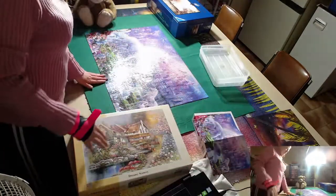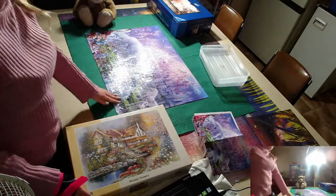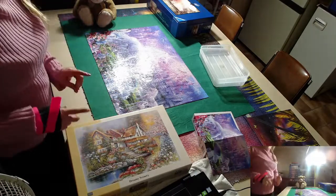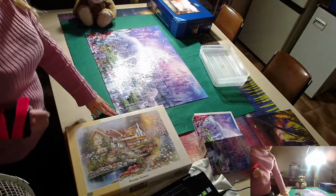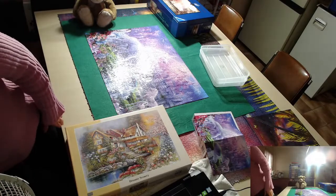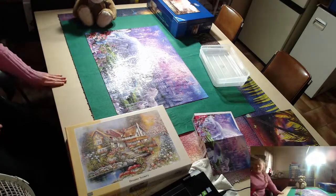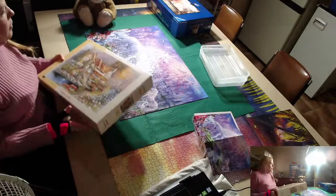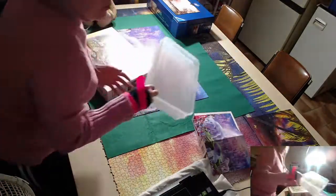So, whoops, that was my mistake. I forgot to start the time lapse again, and I finished without starting the time lapse. So, yeah, I'll have to remember that in the future. But yes, stop that now. I guess it happened. And I'll pack that up after, but I'm just going to get out these pieces to continue.